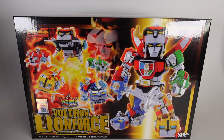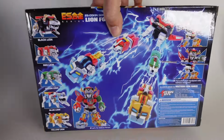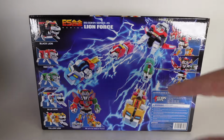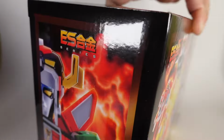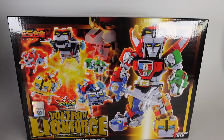But here it is. Here's the front of the box. Very cool packaging. Side of the box, the back of the box right there. You can kind of see black, red, yellow, green, blue, all the stuff. You get weapons and everything, warnings, all the things. But what we want to do is get this baby out of the box so we can see what he is all about. So let's do it.